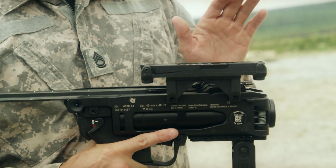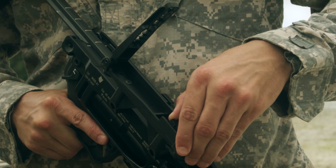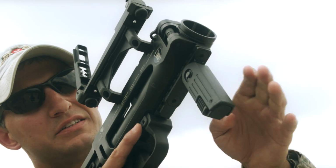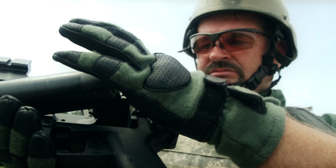Now this thing does come with a day sight, iron sight. Obviously you're gonna do a range estimate to your target, apply that range estimate to your sight, and you're just gonna rotate your sight back until your front sight lines up with your range estimated sight and start engaging your targets.